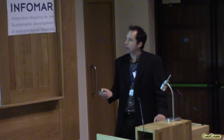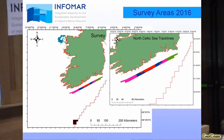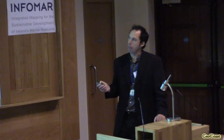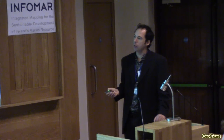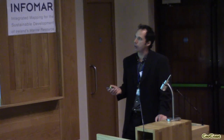So where did we work? We had 3 areas. We focused on the Celtic Sea, expanding the coverage we had previously done inshore. Each of these colours represents a different survey leg. We also did some mapping off the Mayo Coast at the Atlantic Marine Energy Test Site. We expanded some of the survey work that was previously done up there. And then the Celtic Explorer came in and she mapped way off down south in the Celtic Sea, this area on the UK-Irish border.